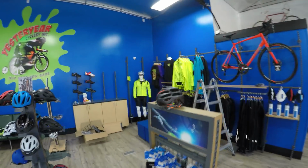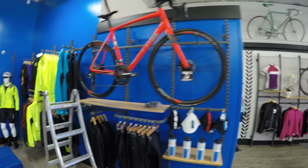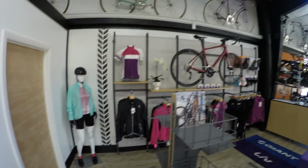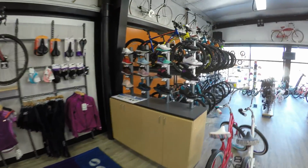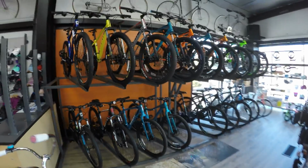We've got our men's department with shoes, clothing, actually a men's bicycle. We've got our dressing room complete. We've got the Live Ladies section with the ladies bike, ladies clothing, of course ladies shoes, which is very popular this time of the year. We sell a lot of spin shoes, little try on area. All the racks are in, which look awesome.